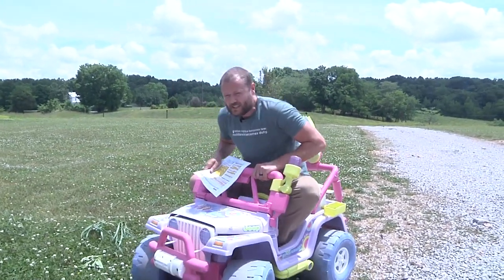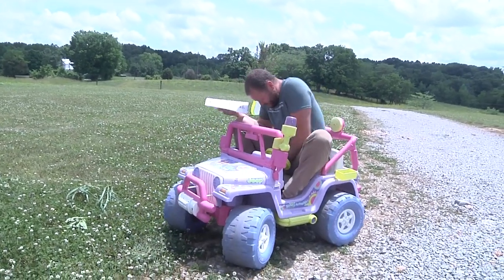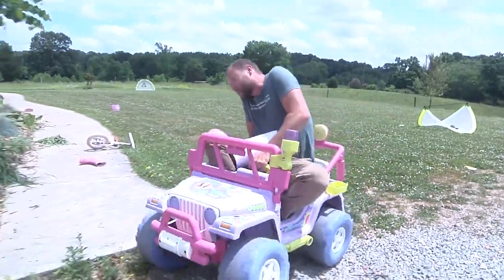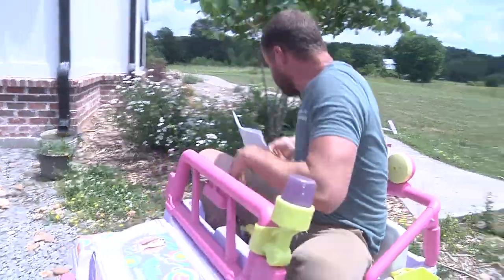Okay. Sorry, my other Jeep's not running, so I had to borrow my daughter's. Oh, got it reversed. There we go. There it is, we're good.